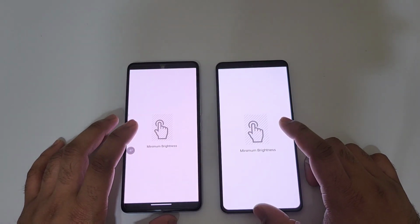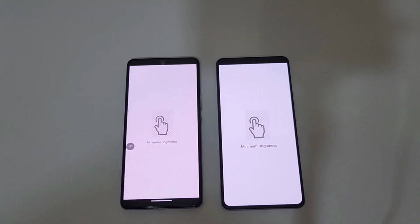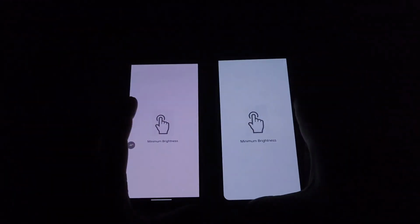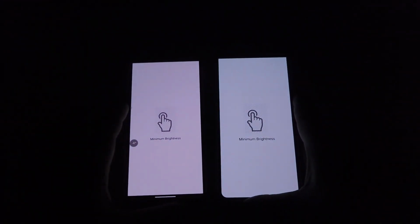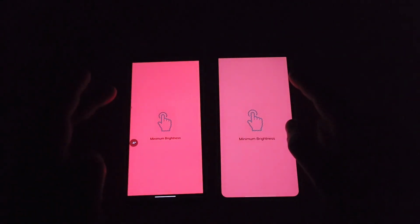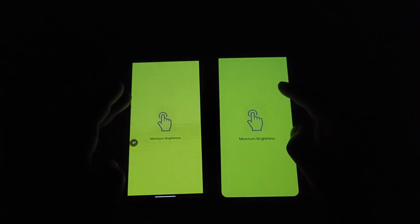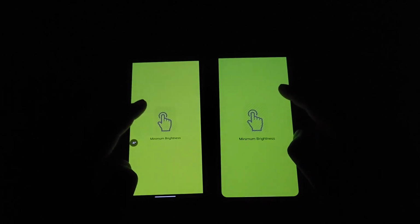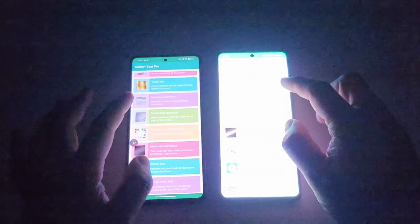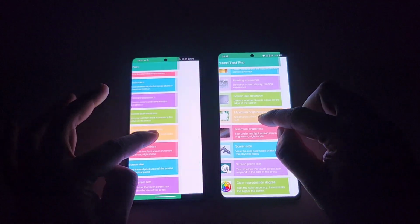And next is the minimum brightness. Let me turn off the lights. Right now all the lights are completely turned off, and now you should be able to see the minimum brightness. At minimum brightness between these both phones, I can see some flickering happening in the iQOO 9 SE device. It looks slightly more saturated on the iQOO 9 SE. Let me do the test again.